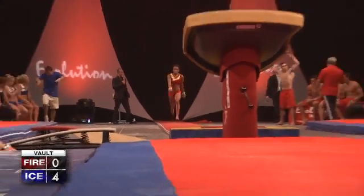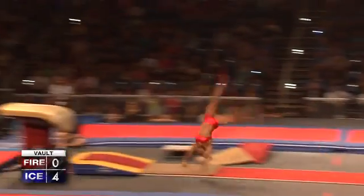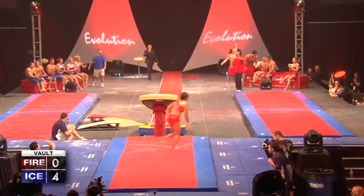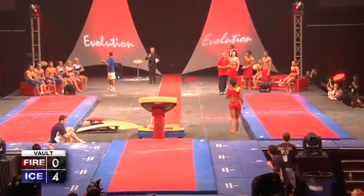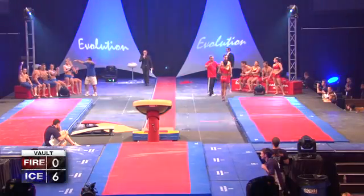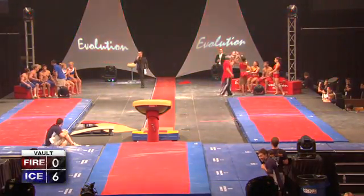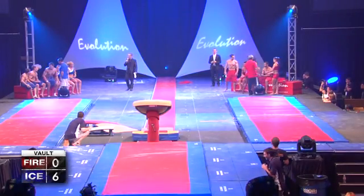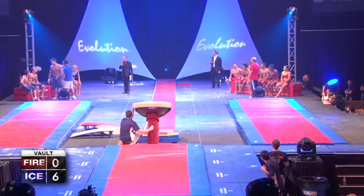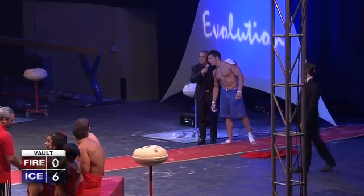And I know Erin is very powerful on this event. As you could tell, look how high she was. That was a great vault. But the judges awarded it to Team Ice for a 6-0 lead. You know, Tara, you might think that they can kind of take it easy right now, but things could change so dramatically. You pull a double down out and double the points, Team Fire could jump right back into this event. That's right.